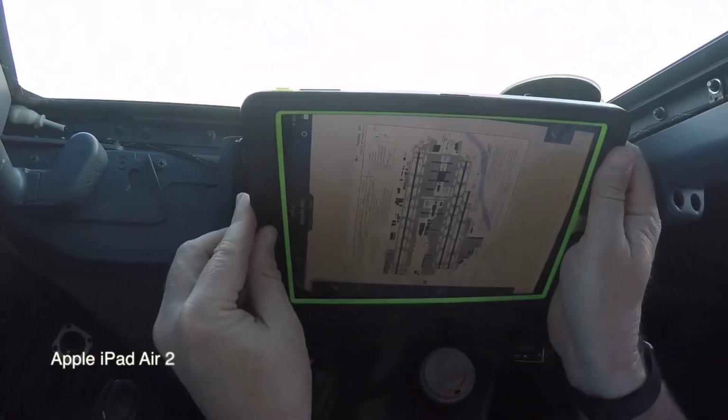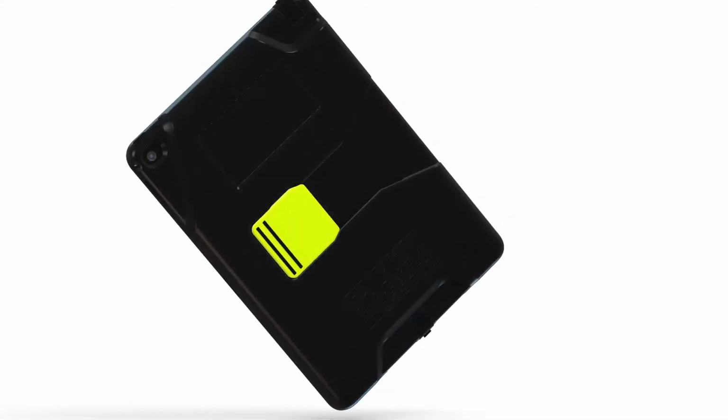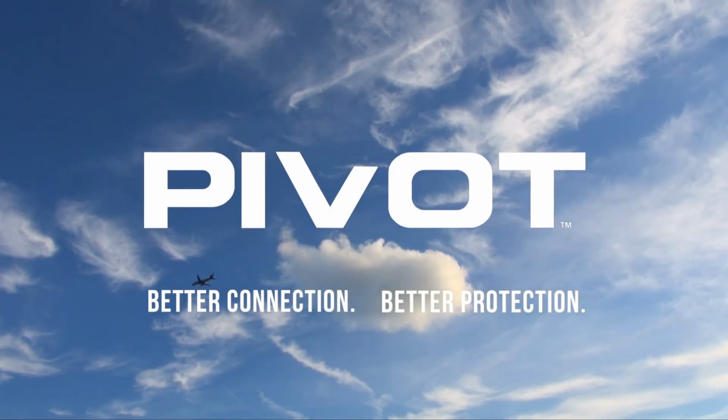Pivot's modular design offers corporate flexibility to remain on the cutting edge of EFB technology. No other system can do this. Better connection, better protection. Pivot, making the case for aviation.